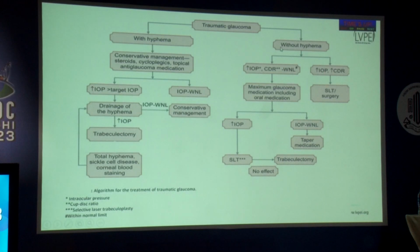In case of traumatic glaucoma without hyphema, if the IOP and CDR are normal, we'll do medical management, and if the IOP remains normal, we'll taper the medication over a few months. But if the IOP increases, we can either go for SLT, which is controversial, or trabeculectomy. But if there is traumatic glaucoma with an increase in IOP, target IOP not being reached, and then glaucomatous changes in the disc, we'd like to go for surgery.